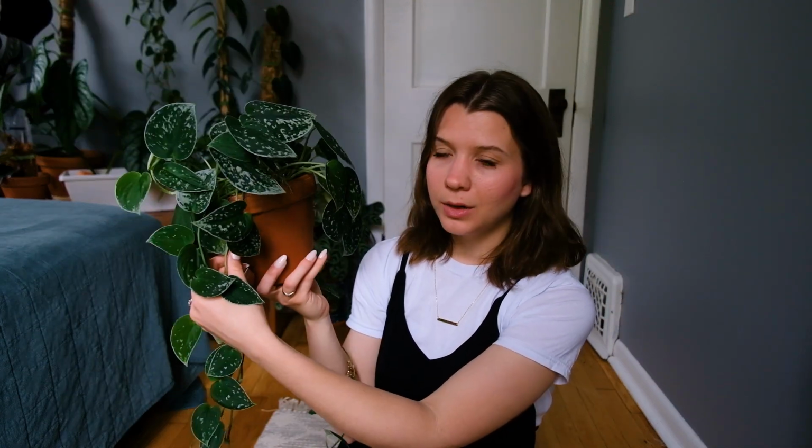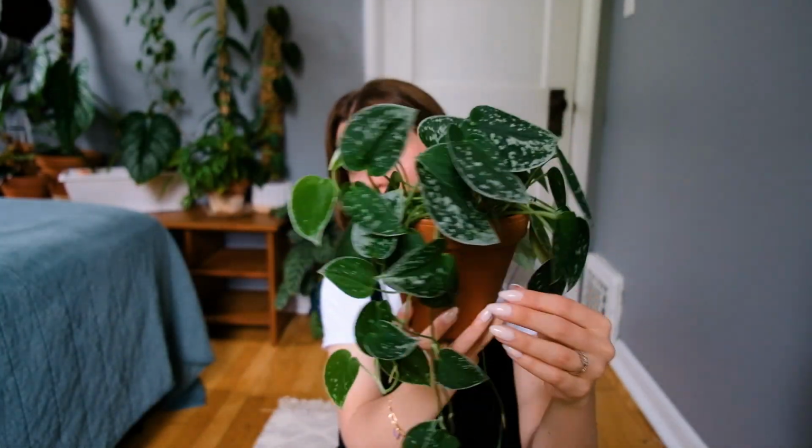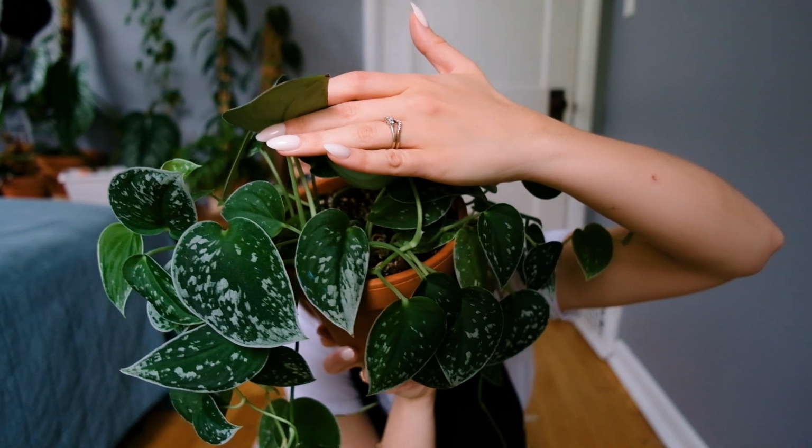When I put her in that location just a few months ago, there was none of this trailing business. She was not looking this full on top. I feel like she's really come into herself these last few months and I'm so happy about it. Some of the more variegated leaves are a little bit more hidden.